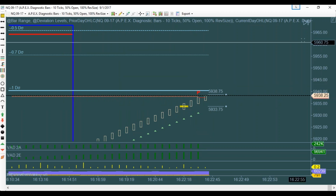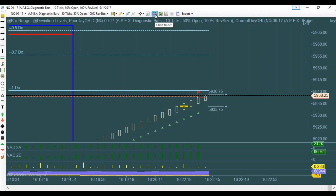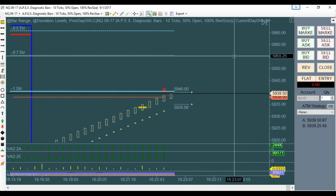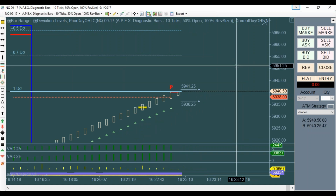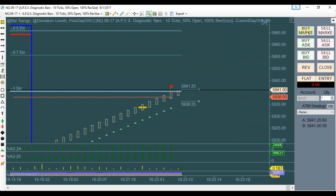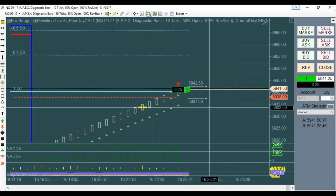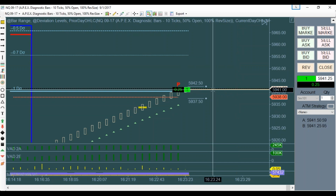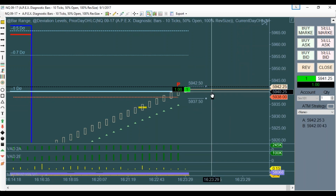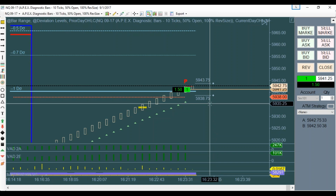So let's say that you're in a trade, using Chart Trader, and you have an ATM strategy set up where you've got stops in place. Or you just go in and you buy right there. Well, you'd have to have a strategy set up where you've got your stops, and you just literally go in and you move them. If you're unsure about how to do that, let me just get out of here.